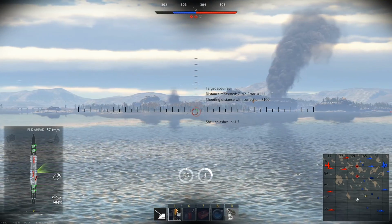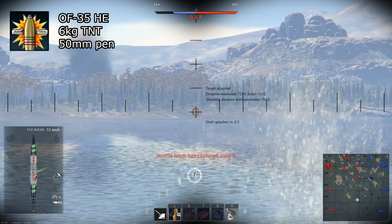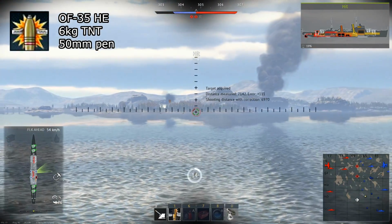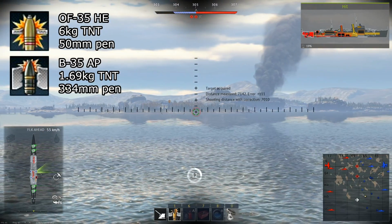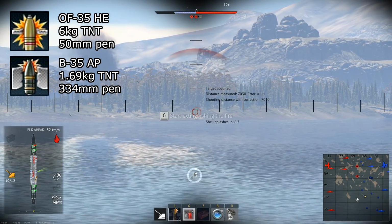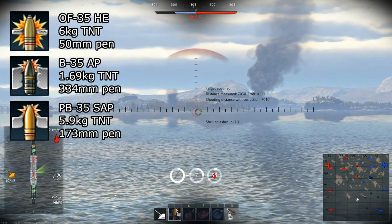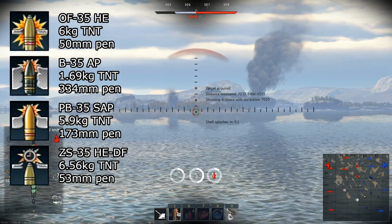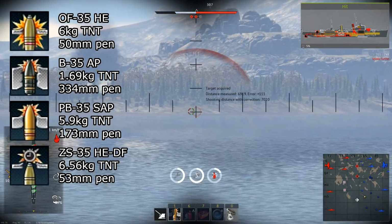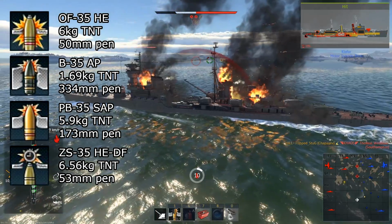There are 4 shell types available to the B-38 cannon: OF-35HE with 6 kg of TNT and 50 mm of pen, B-35AP with 1.69 kg of TNT and 334 mm of pen, PB-35SAP with 5.9 kg of TNT and 173 mm of pen, and ZS-35 Distance Fuse HE with 6.56 kg of TNT and 53 mm of pen.